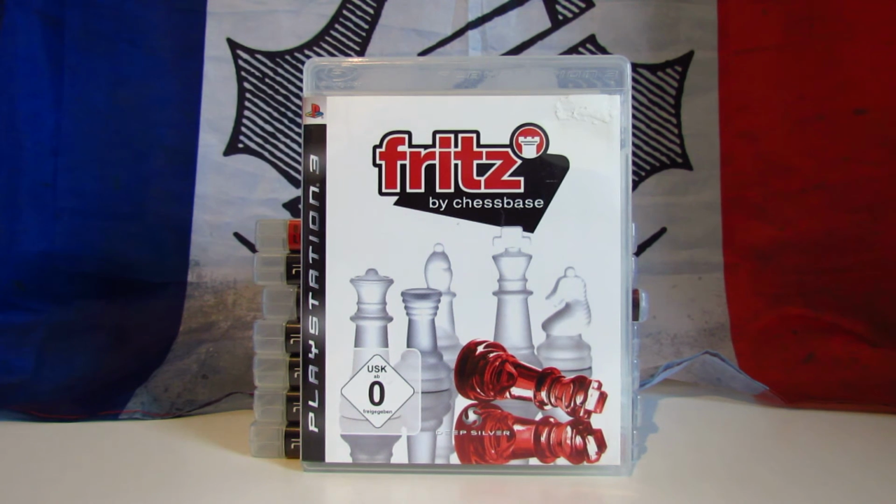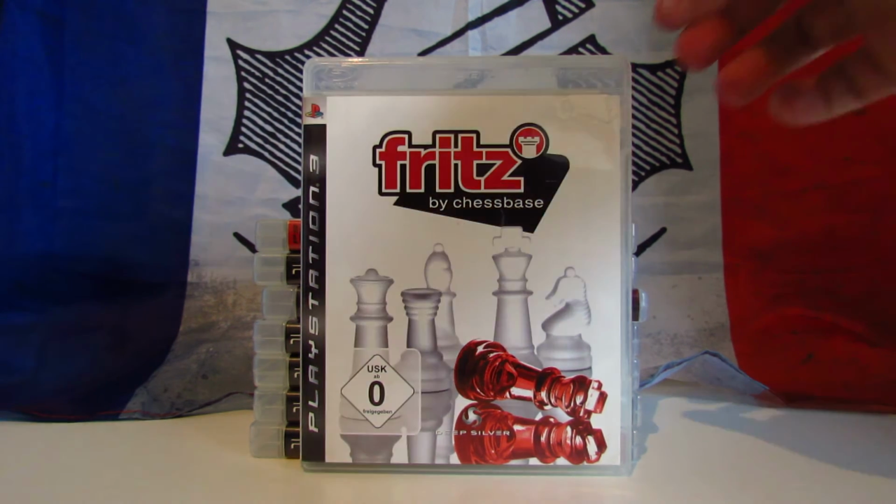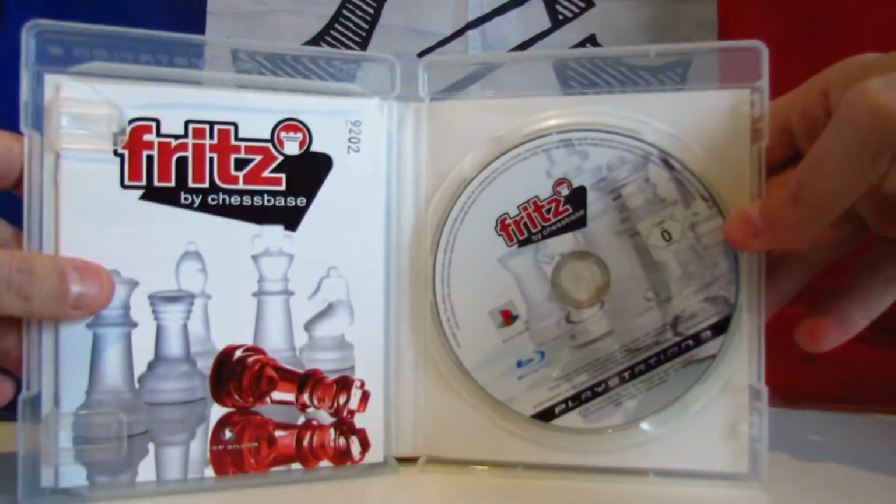On Amazon.de and UK it costs around £30, and if you live in North America you can buy it for around $40. The North American Wii version is one of the rarest Wii games. I bought this German version for €8 on Rebuy.